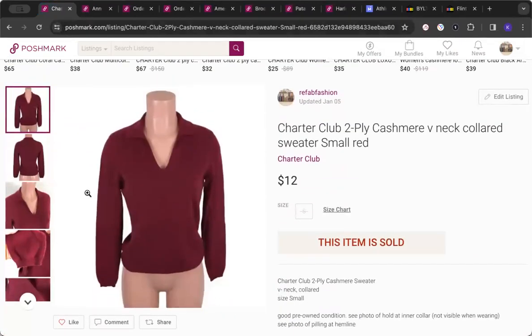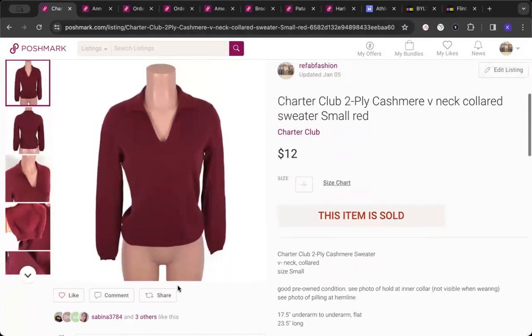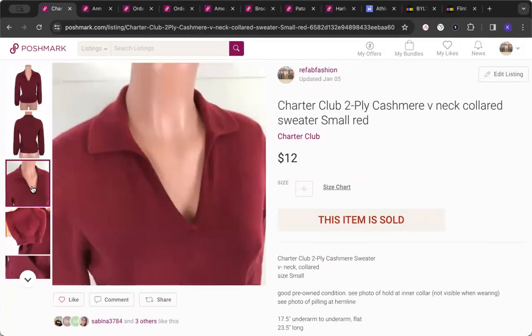This item I received in a ThredUp bulk buy, so my buy-in was just 80 cents for this item. This is 100% cashmere, two-ply, but Charter Club is not a strong brand. I had a lot of interest in this. I had relisted it, so I had more likes along the way. Again, I used my mannequin here just to show the shape and the fit.